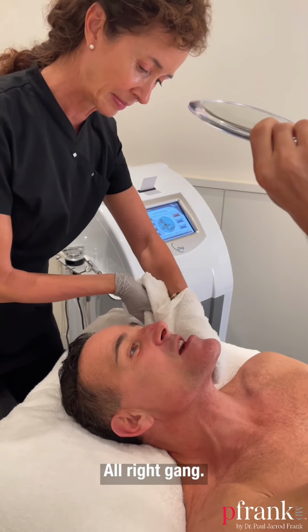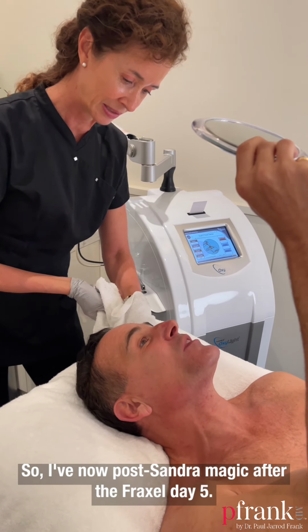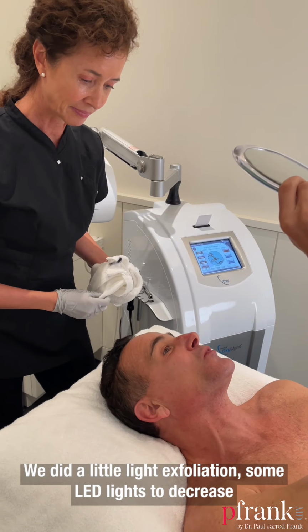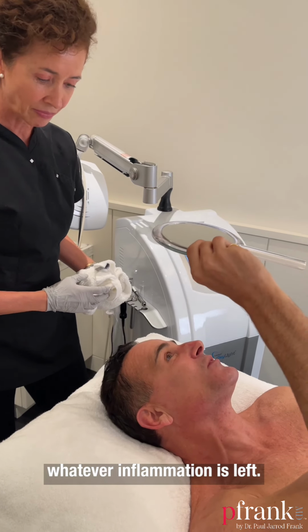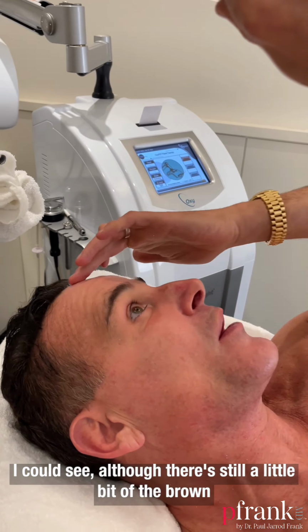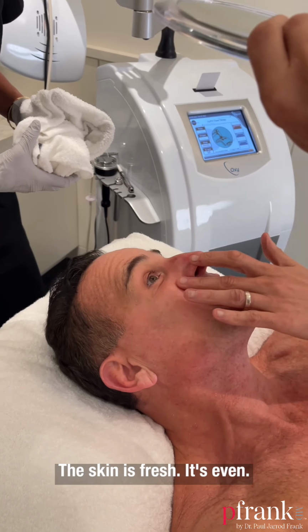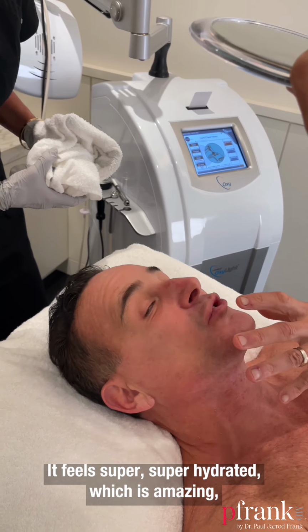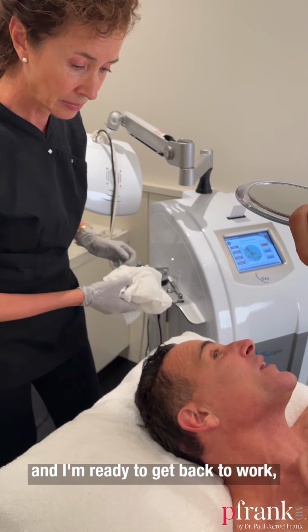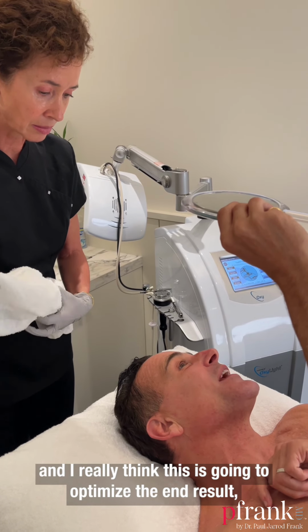All right, gang. So I'm now post Sandra Magic. After the Fraxel day 5, we did a little light exfoliation and some LED lights to decrease whatever inflammation's left. Although there's still a little bit of the brown coming off, that's totally normal. You do not want to over exfoliate. The skin is fresh, it's even, it feels super hydrated, which is amazing. I'm ready to get back to work, and I really think this is going to optimize the end result.